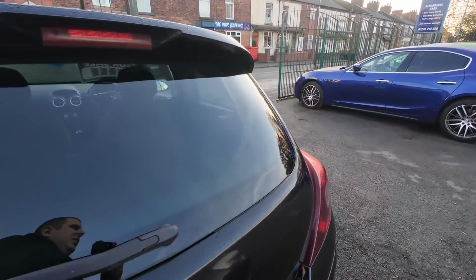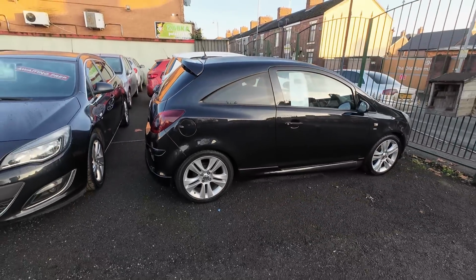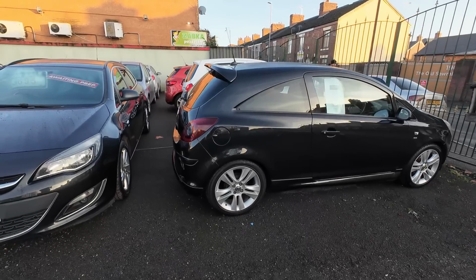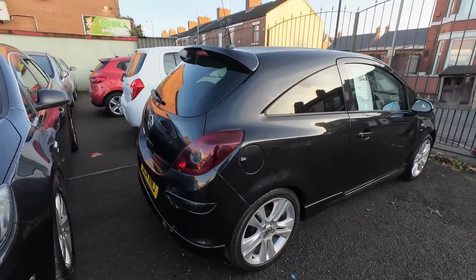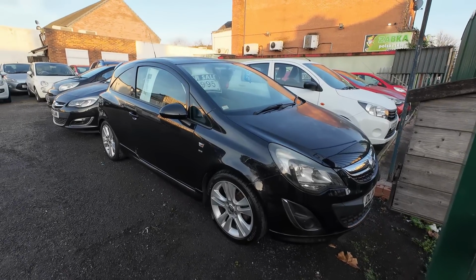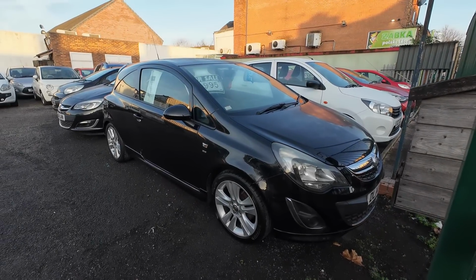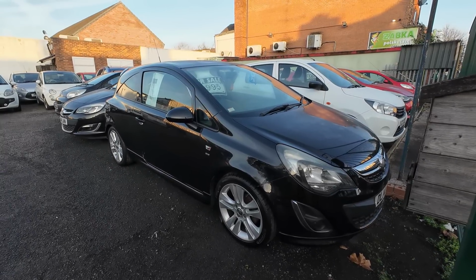Another one as well, which is a little bit strange why this hasn't gone, because we get probably 2 or 3 views on it a day and people asking about it, is the Corsa SXI in black. Quite low mileage, it's done 64,000 on a 14 plate. Price up at 3,995, which is pretty much where it needs to be. You could argue it's maybe 100, 200 quid dear compared to some others, but it has got low mileage, and in fairness we do a lot to these.